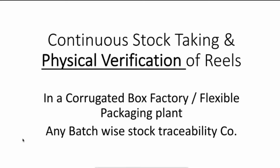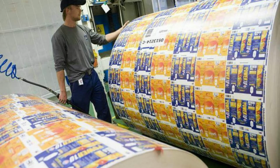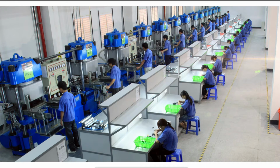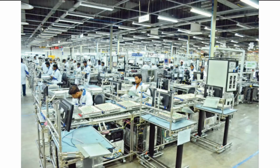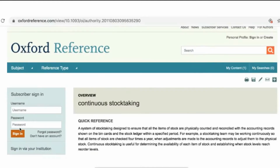I'll be focusing on corrugated box industries or flexible packaging industries in this presentation, or any batch-wise traceability where required, whether it's plastic molding or rubber or any other company or electronic manufacturing. So kindly focus very clearly on what is the importance and what are the mistakes people currently make.